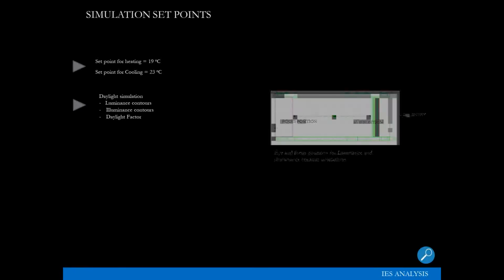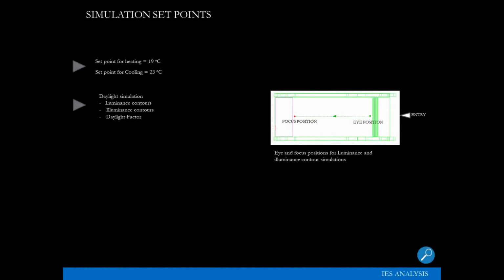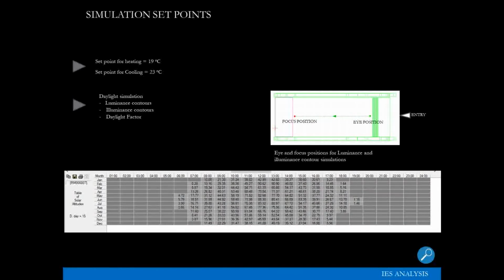For the IES analysis, the following set points were used. Set point for heating and cooling is 19 and 23 respectively. The daylight simulation was done on three platforms: luminance, illuminance contours, daylight factor. The diagram shows the eye and focus position to do the simulation for daylighting. The simulation was done on August 15th for 8 a.m., 12 p.m. and 5 p.m.